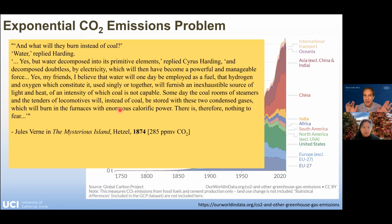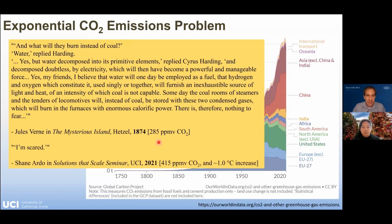Okay, the fear here was about running out of coal. We don't have a fear today of running out of coal, but we do have a fear of increasing the amount of carbon dioxide in the air. Sadly, we haven't installed many technologies that can do this today. So when this was maybe being written by Jules Verne in 1874, he was breathing in and out 285 parts per million by volume of carbon dioxide. As I read this today, I'm scared. In 2021, I'm breathing in and out 415 parts per million by volume of CO2. That doesn't sound like a lot, okay?